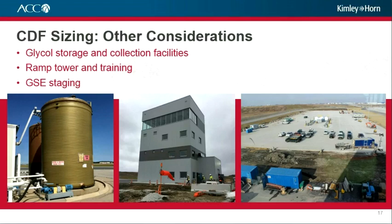And then finally, what do you do with the GSE when they're not de-icing and on the de-ice pad, and the de-ice pad wants to be used for other reasons? Looking at putting them in a staged area and a pad off-site can also improve the overall use of the de-ice pad during non-winter events.